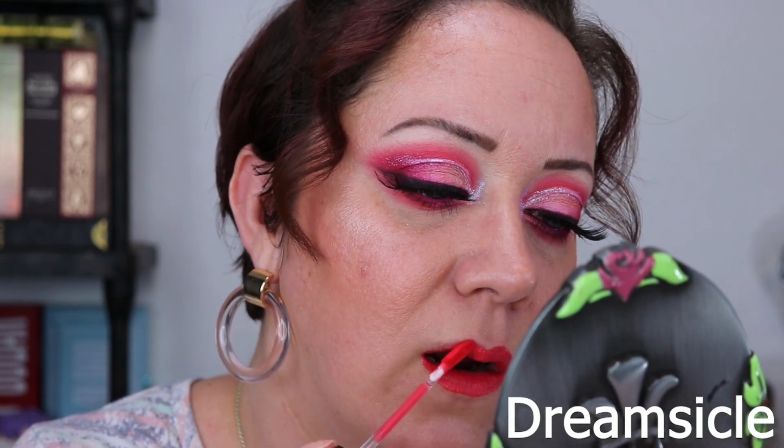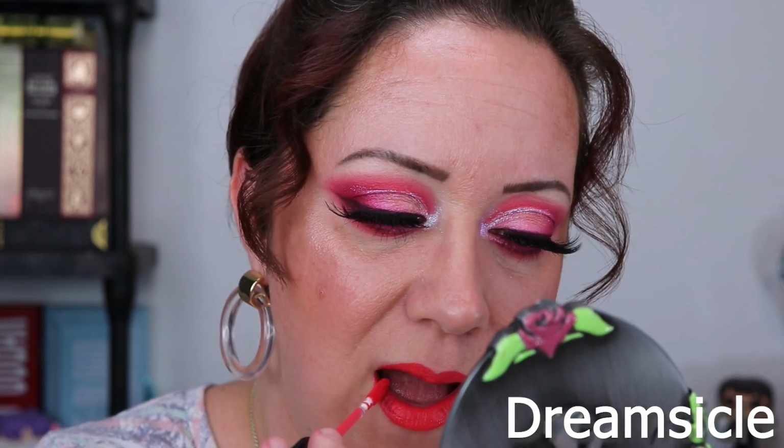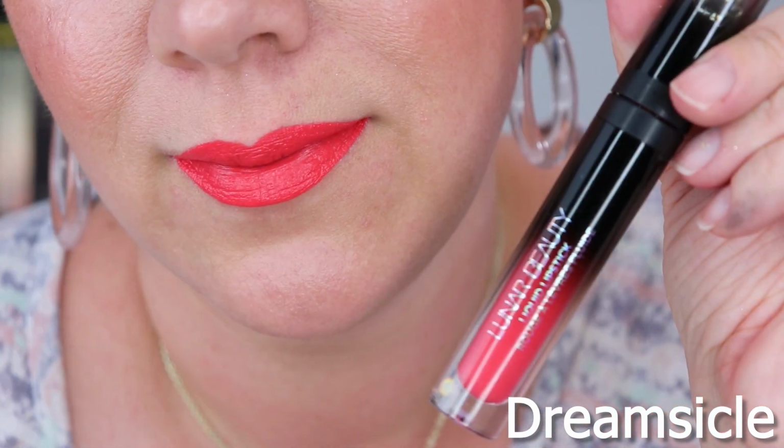Next up, we have the shade Dreamsicle, which is one of the matte liquid lipsticks. This is a very bright, vibrant neon pinky coral shade. This one did need 2 layers. The first layer kind of ends up being a little bit streaky, so you kind of need to let it dry a little before you add a second layer. But after that, it looked fine.